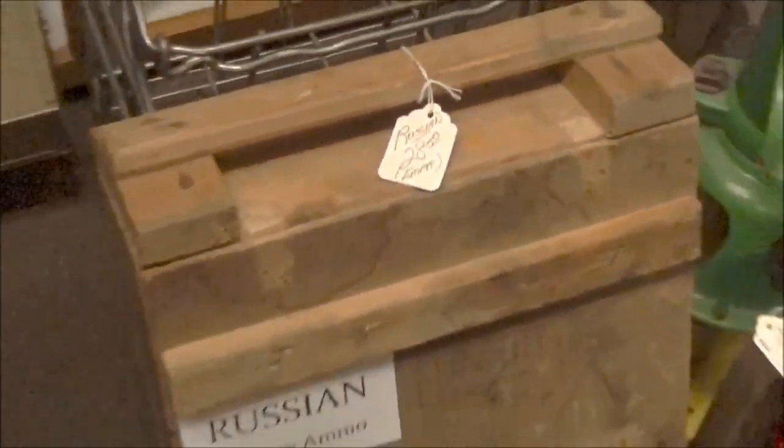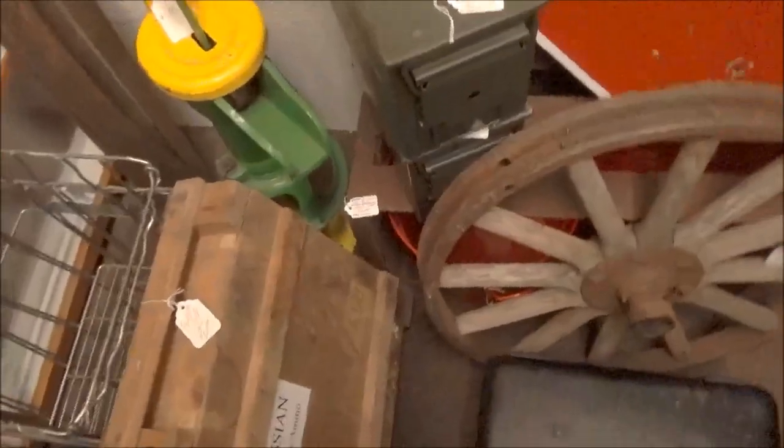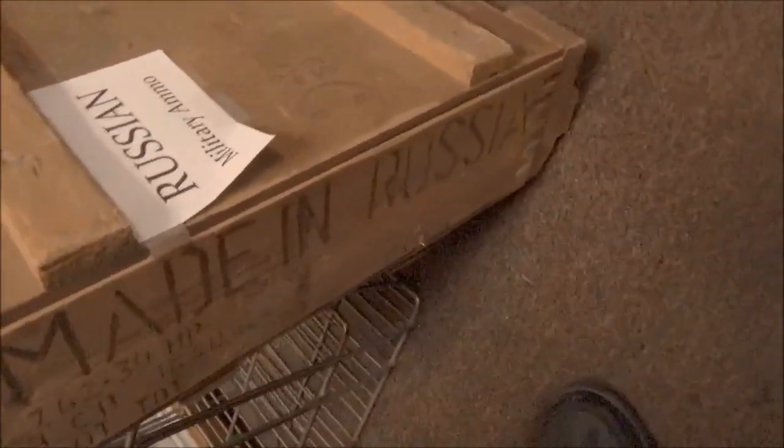So that was Alexi. Would you like to get a closer look at it, Uncle Fester, with the camera? Yeah, I did. Zoom in. Yeah, I can see if I can get a side view. Yeah, it says made in Russia.